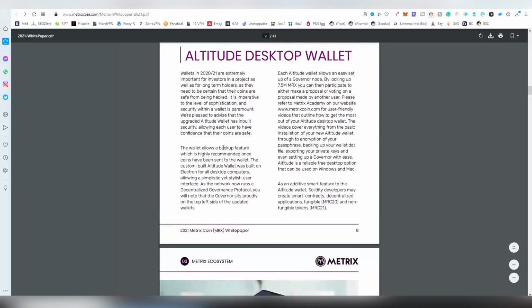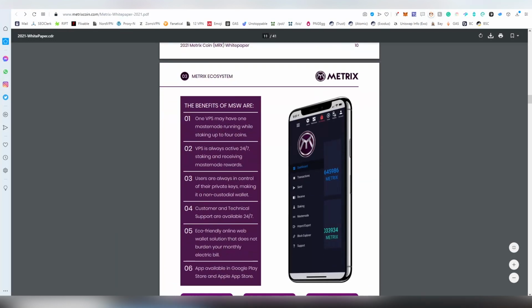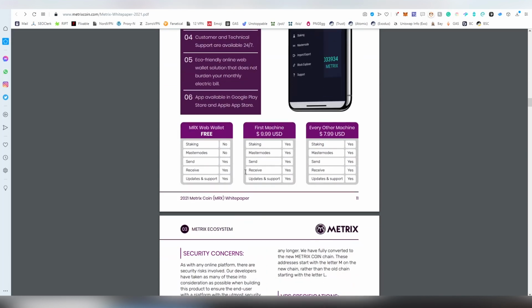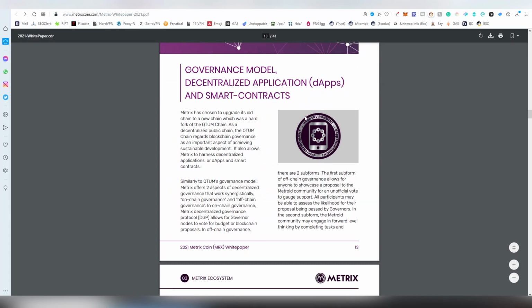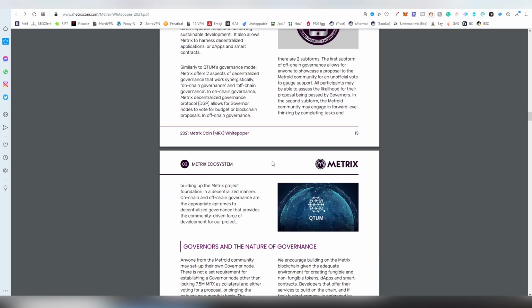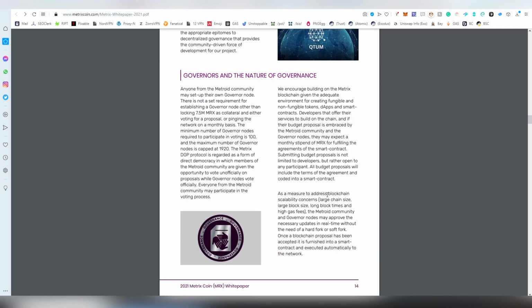Here are pictures of the wallet, which we already talked about. My Staking Wallet, obviously, which we already discussed. The benefits of MSV are, for example, one VPS may have one masternode running while staking up to 4 coins. That's pretty convenient. And there's a bit about the pricing again. And yes, you can build dApps in the blockchain and smart contracts. Anything that works on Ethereum basically can be ported into the Metrix coin blockchain, so that is pretty cool in my opinion. And I think the tokens are called MRC20 and MRC21, so you can actually create NFTs as of right now on the blockchain.